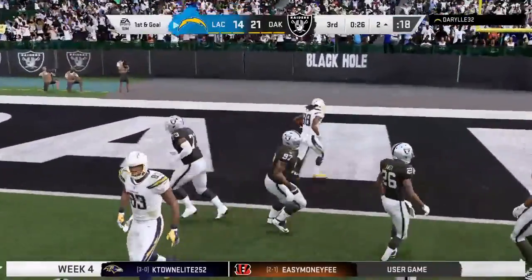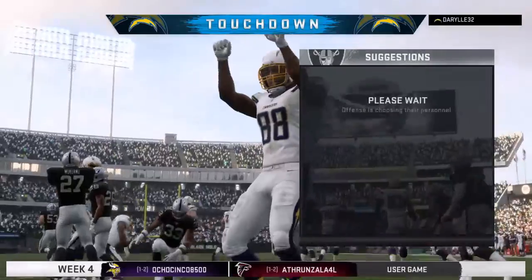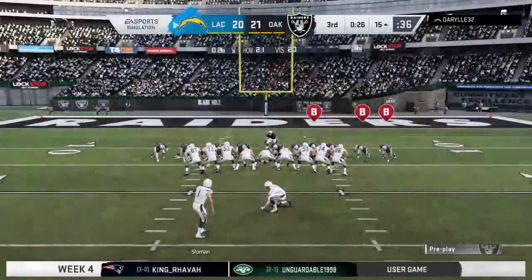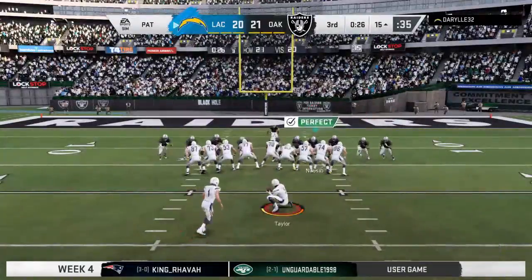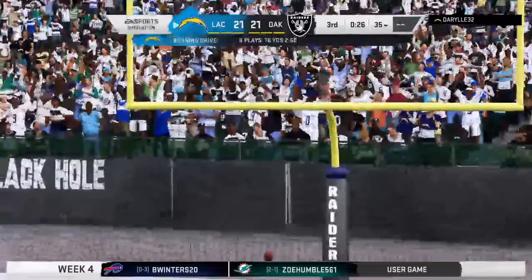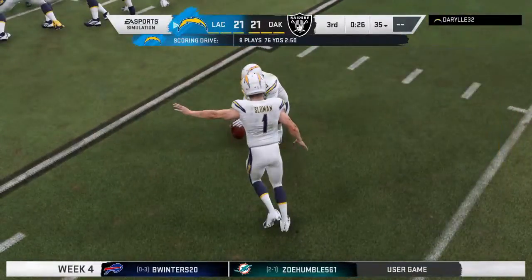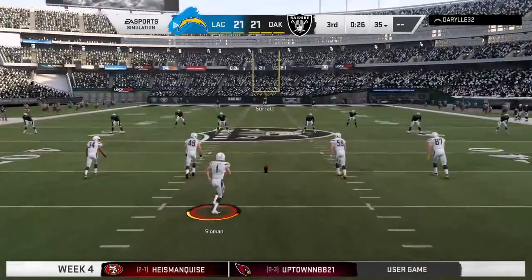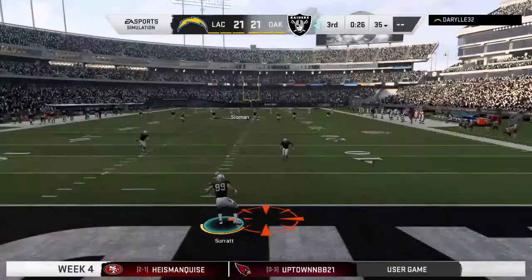Now he fights his way in for a Charger touchdown. A 2-yard touchdown grab as they are an extra point away now from tying this football game. Extra point right down the middle, and we are tied at 21. A couple of teams locked into a good one here. 21 all the score as the kick's away.